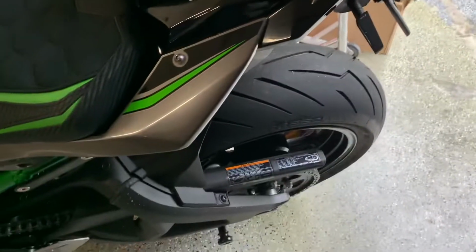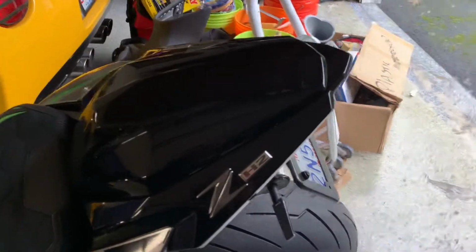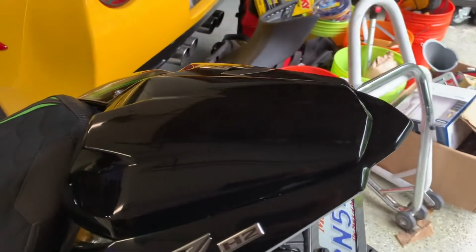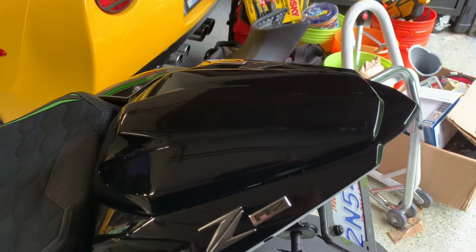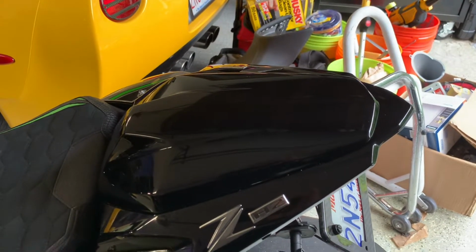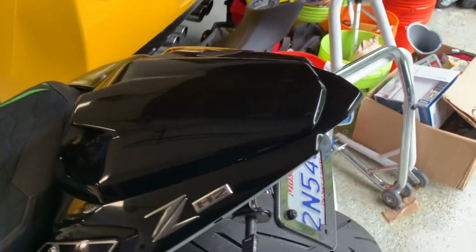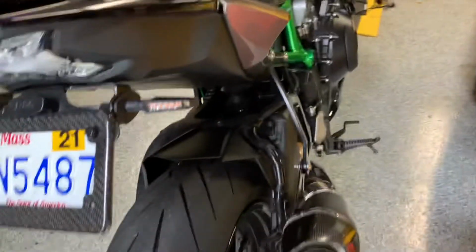Got rid of the passenger pegs to put a Kawasaki pillion cover on. So perfect match. This is a Kawasaki factory replacement item. Again, when I first ordered, this was back ordered for months. Finally got it. And the Rizoma.